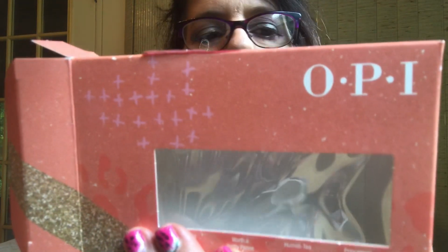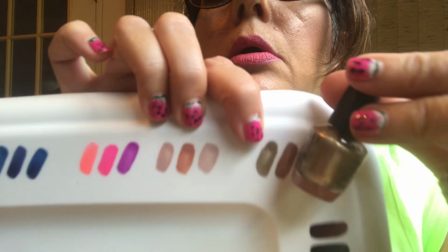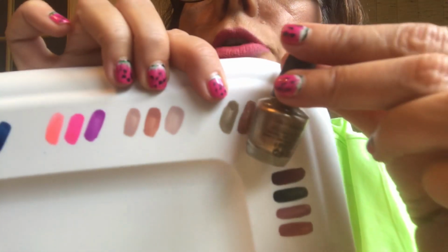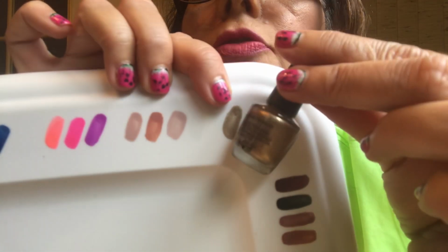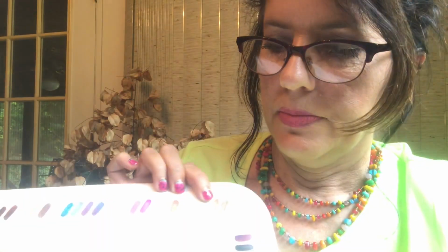So then I've got, oh, this is a really pretty set. This is another set from 2019. It doesn't have a name to it. It came in this peach box, but another little mini set from 2019, so I'm sure the shades are still available. This is called Glitzerland right here, and that is a gold, really pretty Glitzerland. Maybe it's from the Switzerland set. Was there a Switzerland set? I think there was. So that's your gold.